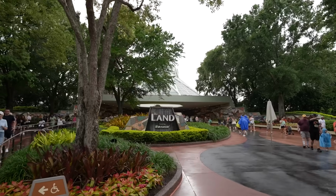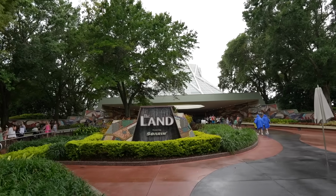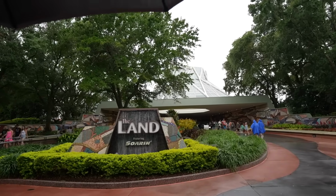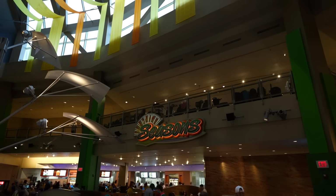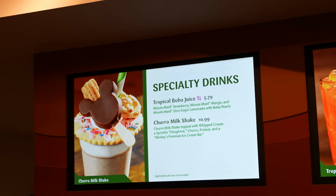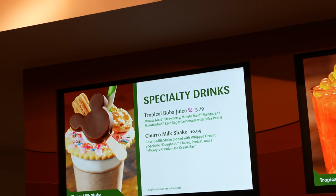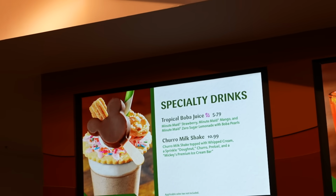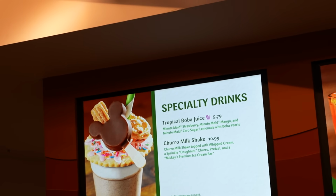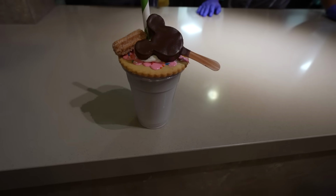So I'm going to keep looking for the popcorn bucket, but right now we're going to stop by the Land Pavilion and head down to Sunshine Seasons because they have a new milkshake down there, a churro milkshake. There it is, Sunshine Seasons on the bottom floor of Living with the Land. Here's what we're in line for, the churro milkshake topped with whipped cream, sprinkled donuts. Oh, okay, because it's just like a piece of cookie with sprinkles on it. Churro, pretzel, and Mickey Premium Ice Cream Bar in quotes, because it's not a real Mickey Premium Ice Cream Bar.